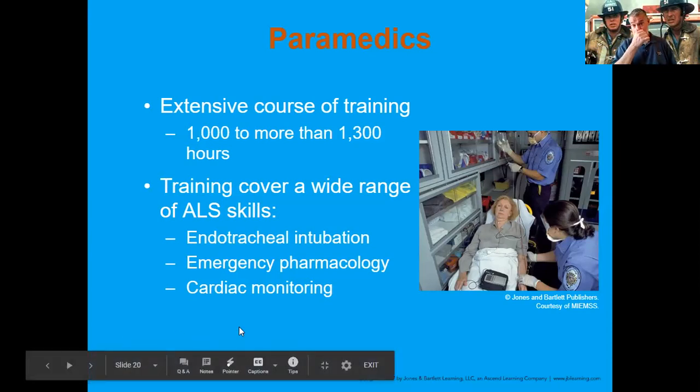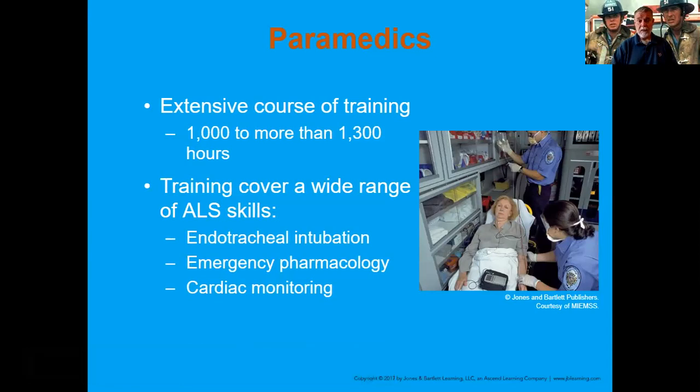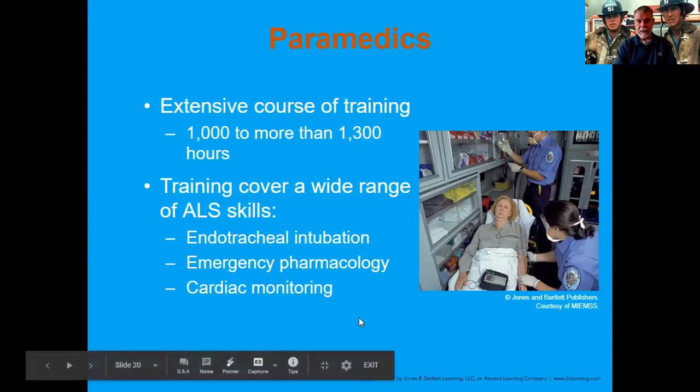Different medications that are carried in the paramedic drug box. Again, this is the full list. It's an inclusive list of everything that they can carry based on the state's permissive skills, and of course, your medical director.